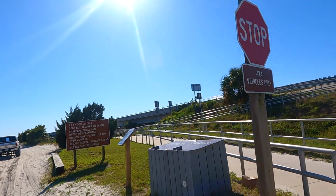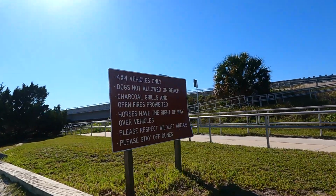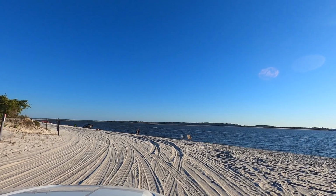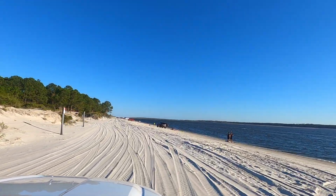So we're hitting the beach. As you can see from the sign, this is for 4x4s only. And it truly is just for 4x4s. Otherwise, you'll get stuck. So if you don't have a 4x4, you'll want to park and use the pedestrian walkway because vehicles do get stuck often.